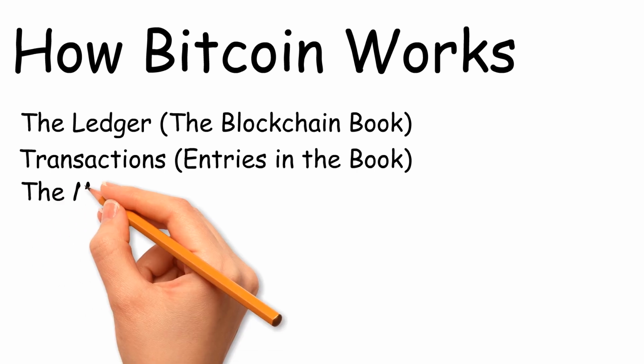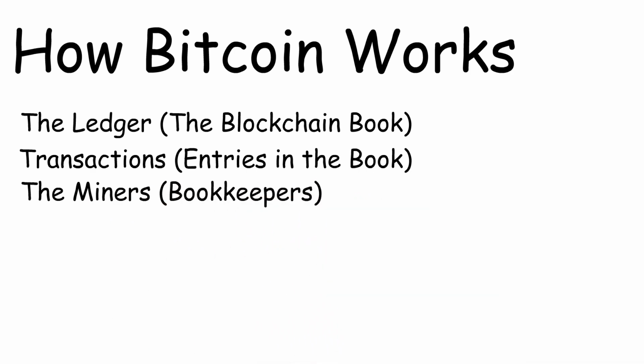The miners, bookkeepers. To ensure accuracy and security, miners act as the guardians of our ledger. Think of them as the accountants who verify every transaction in the ledger. They do this by solving complex mathematical puzzles. Once they solve a puzzle, they check transactions to ensure they're valid, and then add them to the ledger.